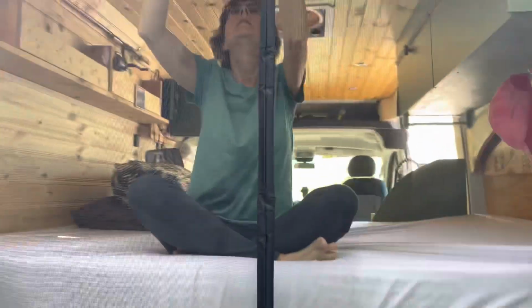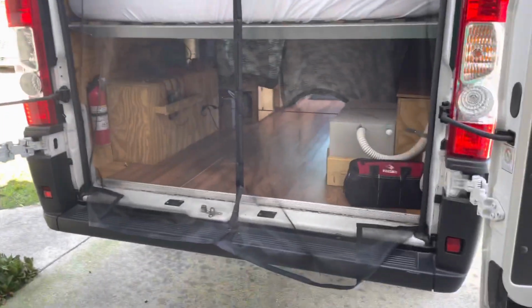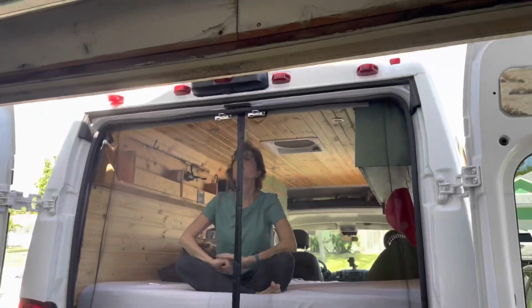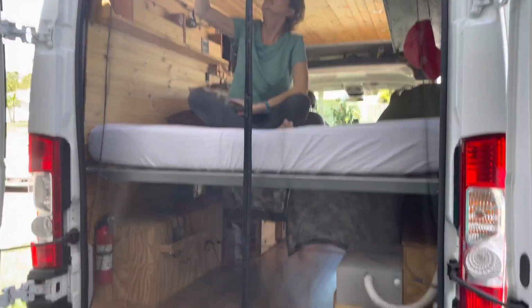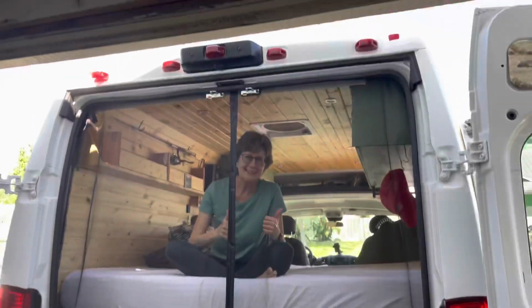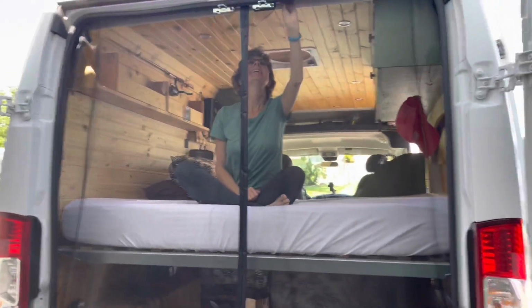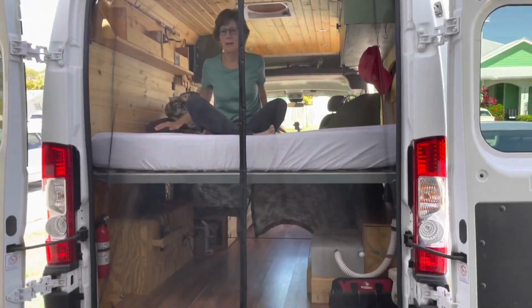So all in all, I'd say this was the hardest part, putting the tape up, I guess. Yep, this is a good project. This was a good project. Yep. We passed. We passed. Good job, honey. All right, we have ourselves a French door screen.